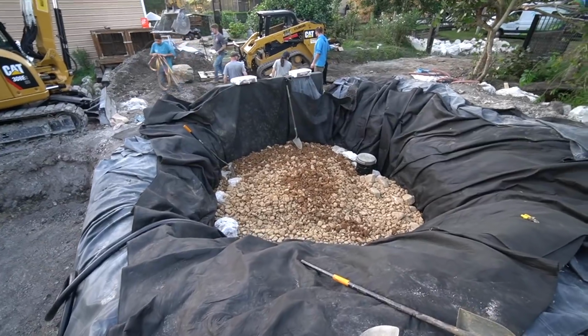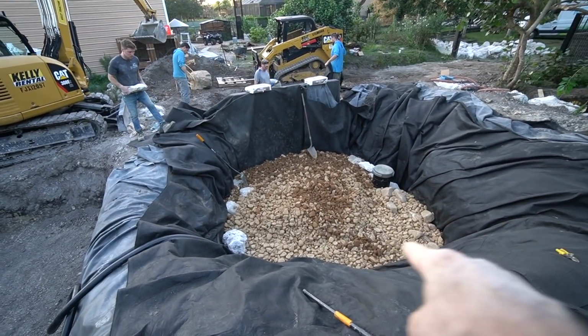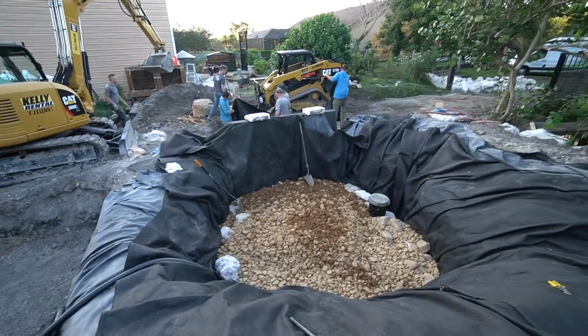The wetland is about done. We kind of left the gravel a little bit higher here in the middle. That's because I got some big boulders coming along here in the back, so I want to set those seated down into the wetland a little bit, and then I'm going to bring that gravel up into it, which will really lock everything in place.